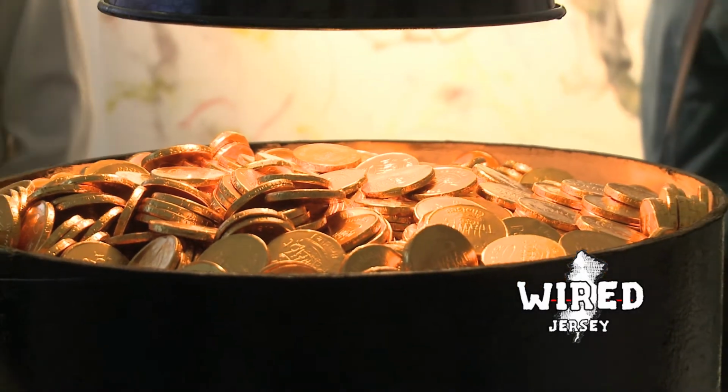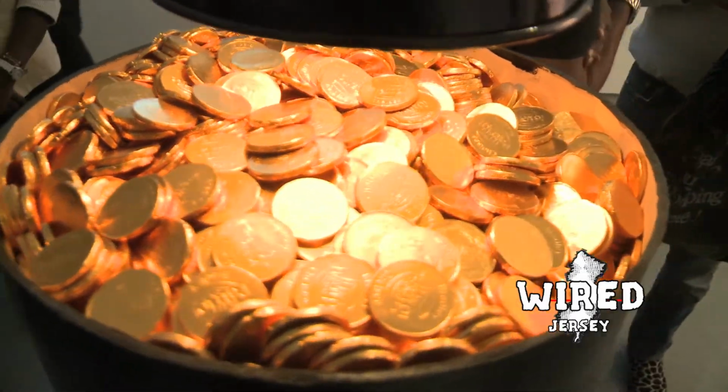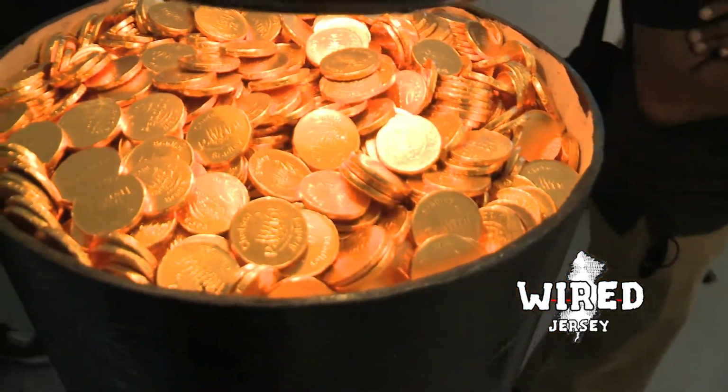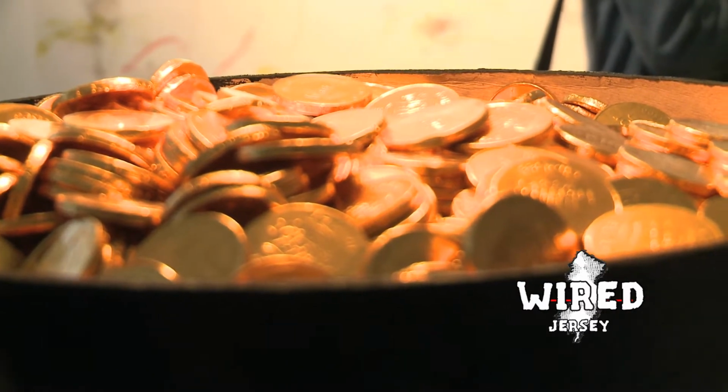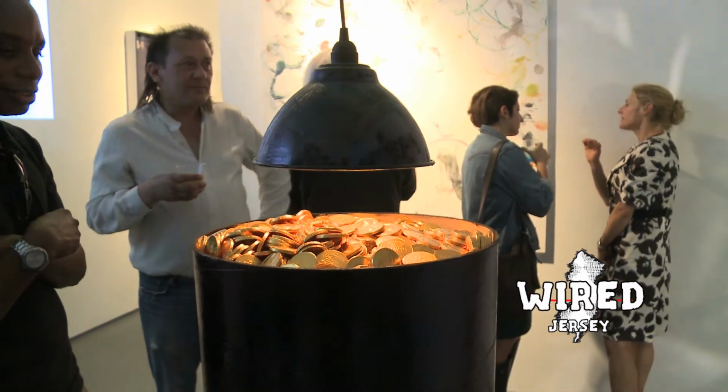Douglas's chocolate coin piece required more explanation than at first glance. These are chocolate coins, and it's a political piece. So it's about the idea of judgment and how we make judgments on people based on the word. I'd like people to come and just look at these chocolate coins and consider the idea of how we make moral, political, and sexual judgments on people.